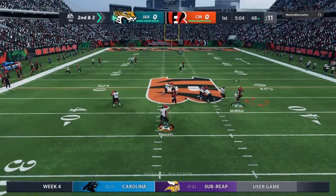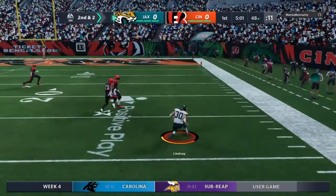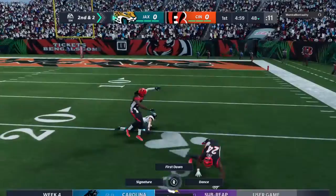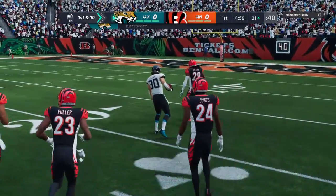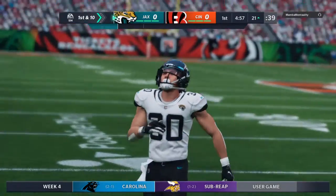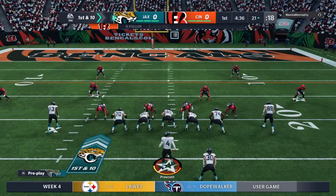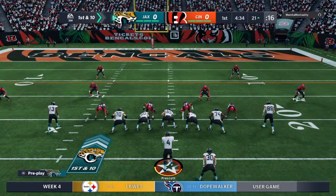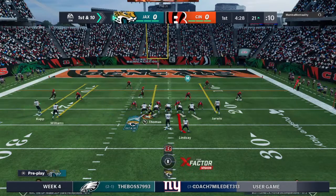Prescott now. Screen pass to Lindsay. He'll get this one down near the 20-yard line, just shy of the 20. It'll go as an impressive 31-yard gain. First down. That's why you call a screen. You want to catch a defense overcommitting. Plenty of space available, and that matched up perfectly. What a convoy he got downfield to pick up big yardage on that play.